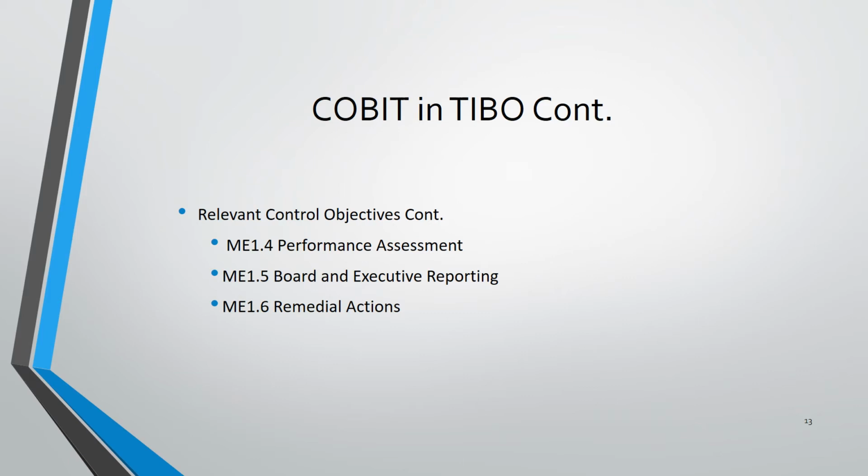For board and executive reporting, you want to develop senior management reports on IT contributions to the business, specifically in terms of the performance of the enterprise portfolio, IT-enabled investment programs, and the solution and service deliverable performance of individual programs. And then you want to include in status reports the extent to which planned objectives have been achieved, budgeted resources used, set performance targets met, and identified risk mitigated. You want to anticipate senior management's review by suggesting remedial actions for major deviations. Provide the report to senior management and solicit feedback from their review.